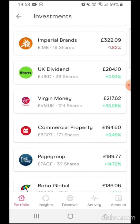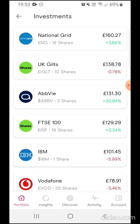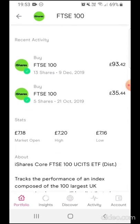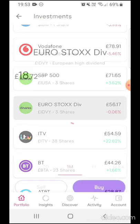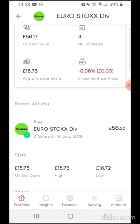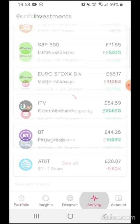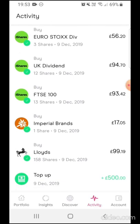Also, the dividend yield is great on that stock. I've also added to my UK dividends position, so we're now at £284.10 within there. And I've also added to FTSE 100, a further 13 shares today. And I've also purchased some European high dividend stocks, and I bought 3 of those. If I go to my activity, I can show you, I'll talk about the rejected ones in a second, that I've gone for around £100 in the UK dividend, FTSE 100 and Lloyd's, and £50 in the Euro dividends. I bought 1 share of Imperial Brands.